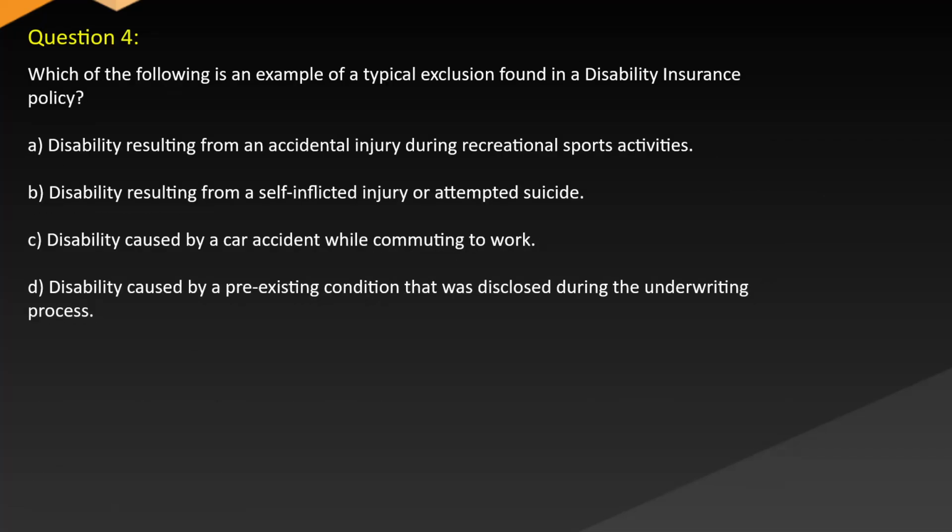Question 4. Which of the following is an example of a typical exclusion found in a disability insurance policy? A. Disability resulting from an accidental injury during recreational sports activities. B. Disability resulting from a self-inflicted injury or attempted suicide. C. Disability caused by a car accident while commuting to work. D. Disability caused by a pre-existing condition that was disclosed during the underwriting process.